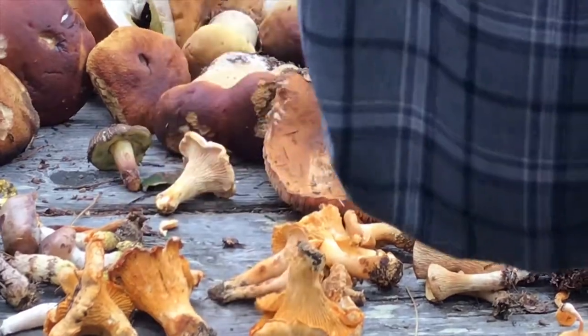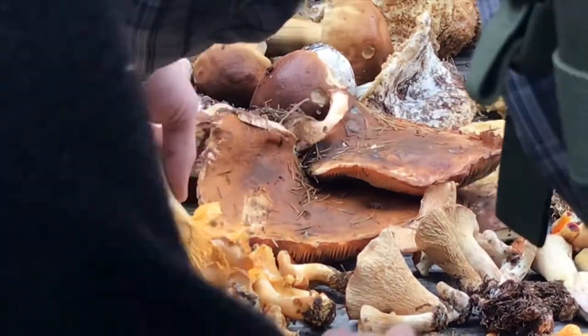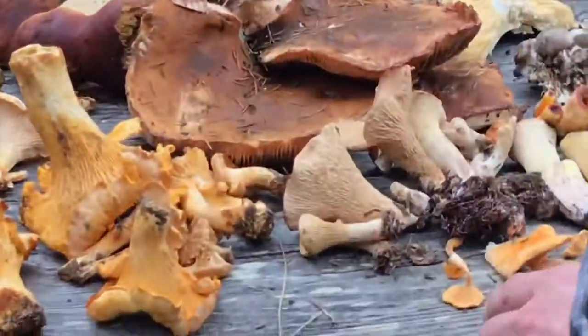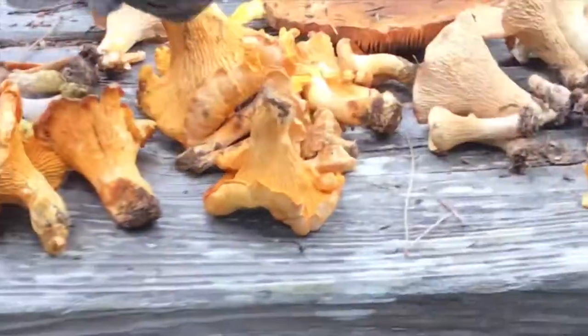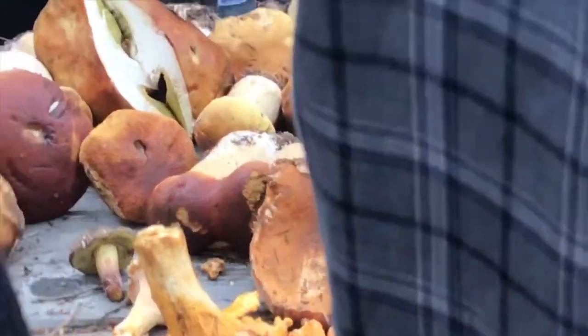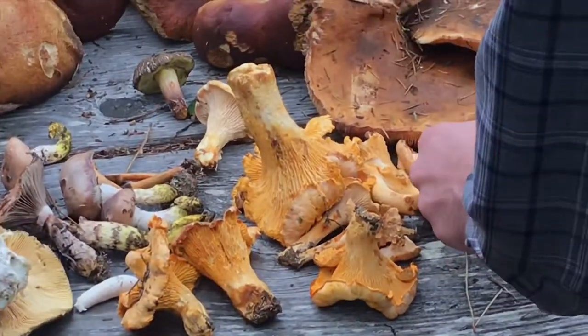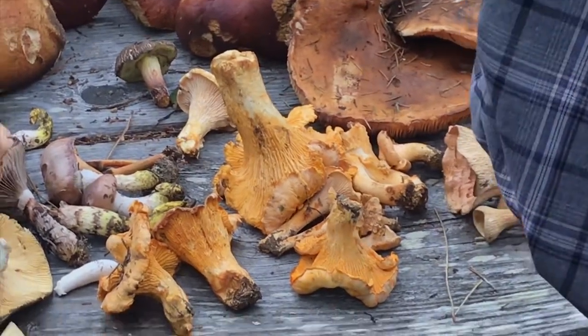So, I'll pass these ones down. There is one other species right there. Yeah, Cantharellus subalbidus. Right here. The rosy chanterelle was here. There it is. You can call it a white chanterelle. Subalbidus, white chanterelle. These are scaly chanterelle. But they're not even a chanterelle, and they're not even in Cantharellaceae. No, they're not even in the chanterelle family.